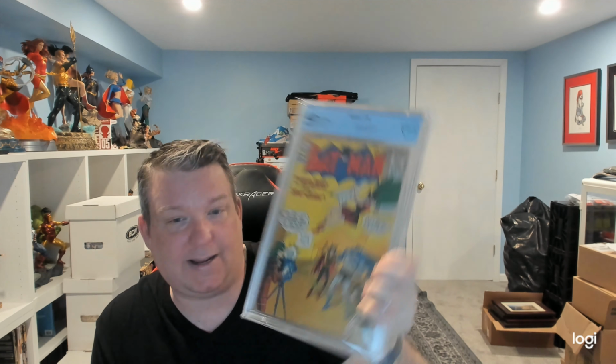This one here was a really cool find. I paid $40 for this at my local. Batman 189, 4.0. First appearance of Batgirl Betty Kane. Very cool book to have.